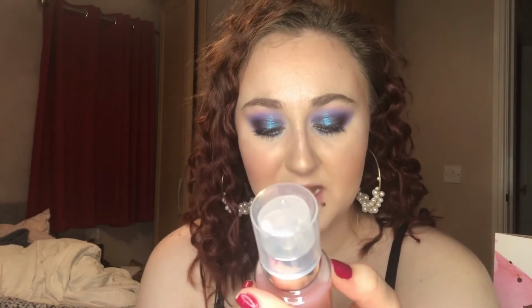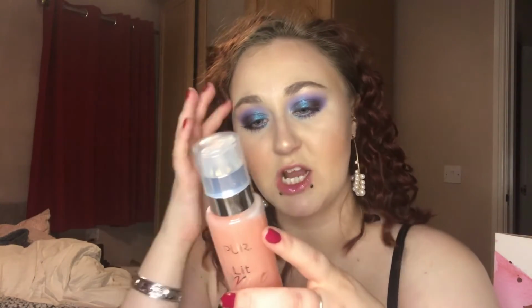For my setting spray, I use this PUR Cosmetics Lit Mist Illuminating setting spray. It's this one here. Deliver instant hydration to the skin for all day, looking glow with this illuminating setting spray. In seconds, this spray helps revitalise the look of dull, tired skin, leaving behind a light shimmer for effortless radiance. Infused with antioxidants, blah blah blah blah.